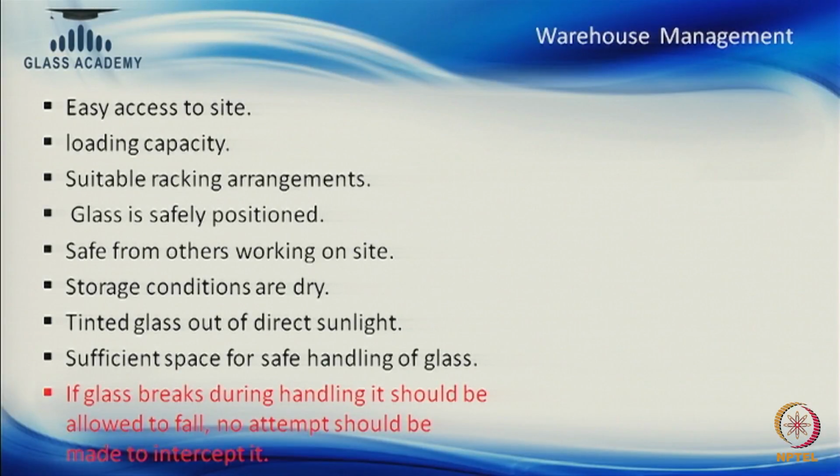Storage conditions should be dry. We are reminding again and again that your condition should be dry for good quality glass. Tinted glass or coated glass should be kept out of direct sunlight. As we said, the coated glass comes in airtight packing, so it should not be exposed to direct sunlight. Similarly, coated or tinted glass also has some characteristics which can get affected by strong sunlight.